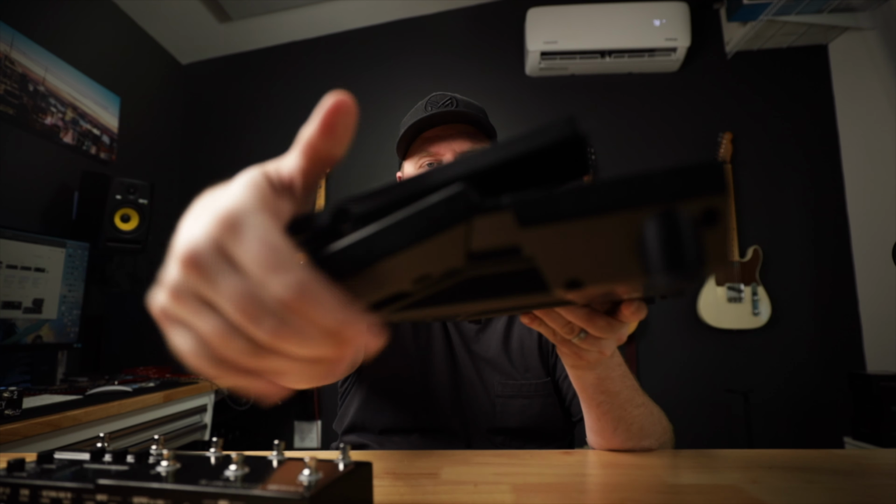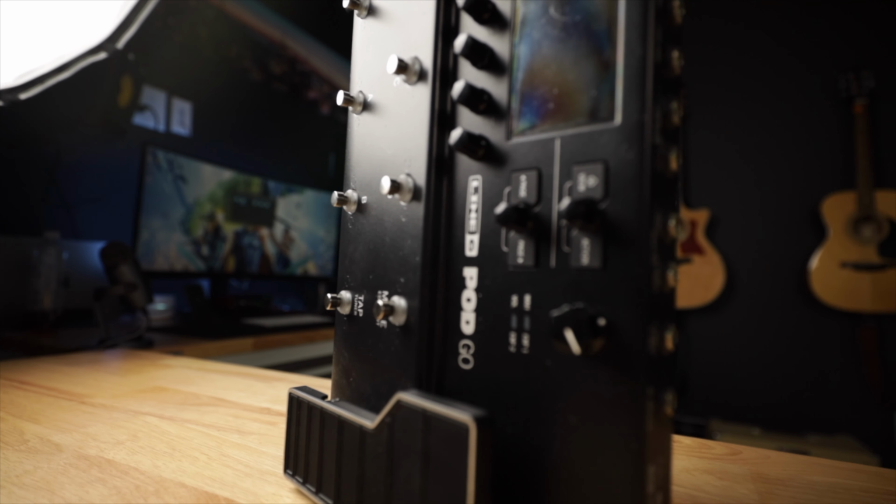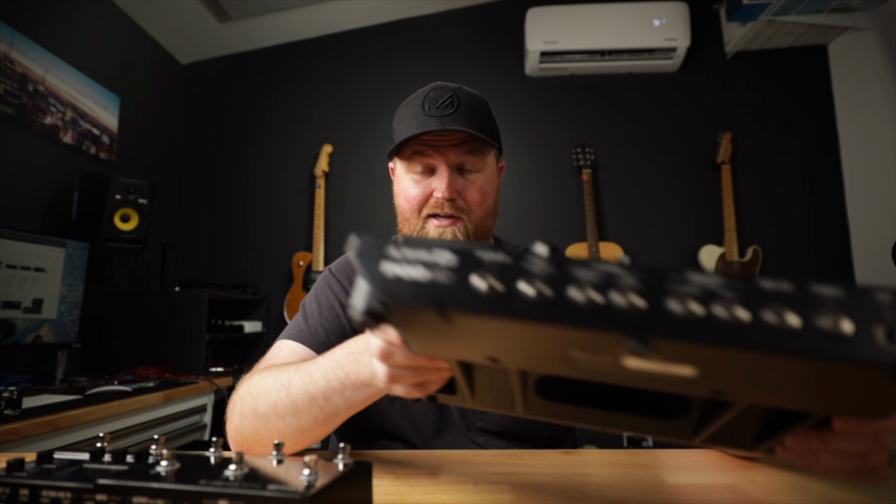Now, a glaring difference, and potentially huge, is the fact that the Pod Go has its own built-in expression pedal. I mean, that is so convenient. And remember, this is the unit that's 150 less. And remember, it still has the port in the back for another expression pedal, so you can add more expression to it. This one, if you want an expression pedal, you're just going to have to add it yourself.